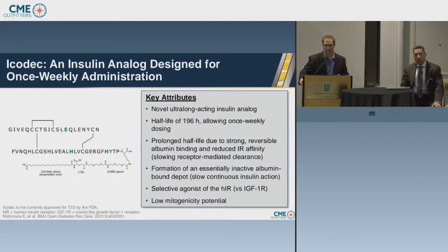So for the most part, you have to have a good control in terms of the appearance of the insulin in the circulation. But the other thing is you want to decrease insulin receptor sensitivity. And that's basically what we saw with Icodec. So we had a longer fatty acid chain, so we have a greater albumin affinity, less receptor affinity at the level of the insulin receptor. Now you have a great protracted mechanism of action that allows the insulin to be used once per week.